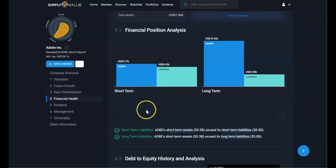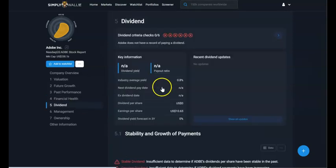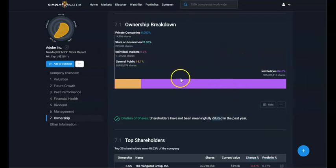The financial health of this company is very strong. Long-term assets versus liabilities, wow. Wish my business was in great shape like that. Short-term, they're in good shape too. No dividend, and a lot of institutions own this.